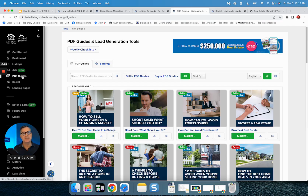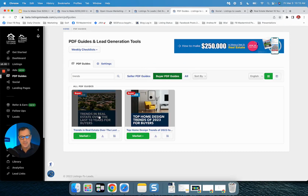All right. So I mentioned a little bit earlier for the Playbook 3 buyer PDF guides, we're going to be doing real estate trends in the last 10 years. So if I go right here and just type in real estate, actually, no, if I just type in trends and go buyer PDF guide, real estate trends in the last 10 years.